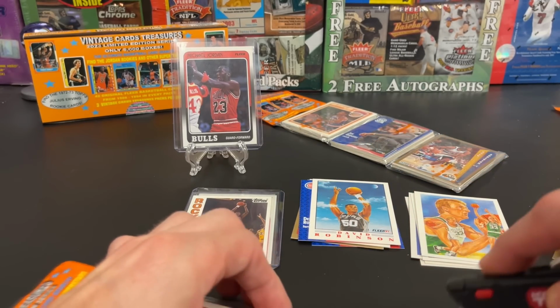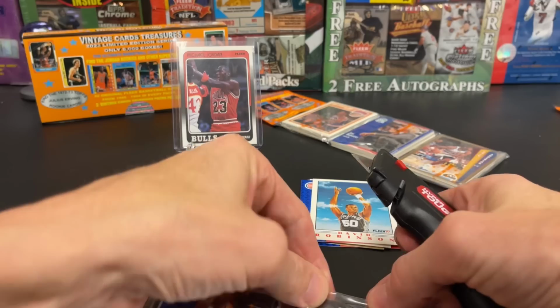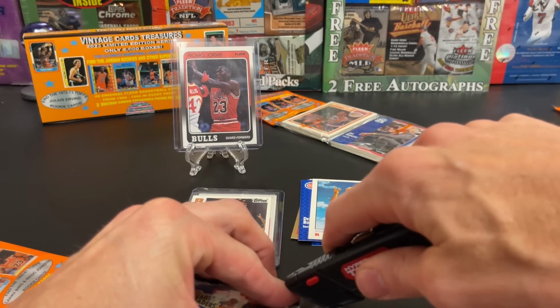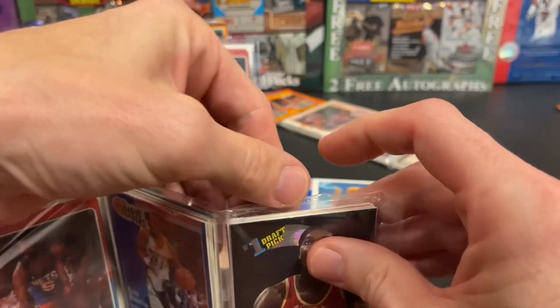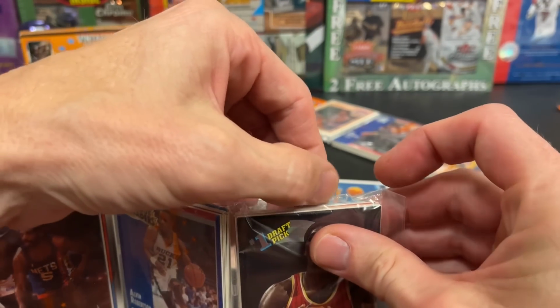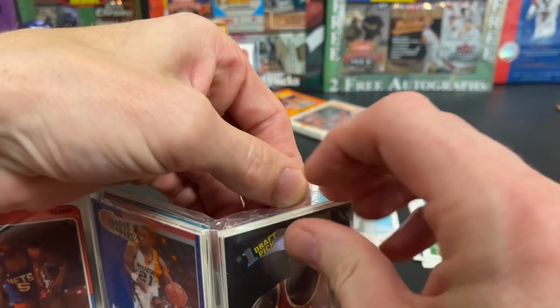As you can imagine, I just pulled that Jordan. And for the cost they were, I wasn't about to buy multiple ones. This wasn't a buy a few of them and open them. This was a buy one and done for me.